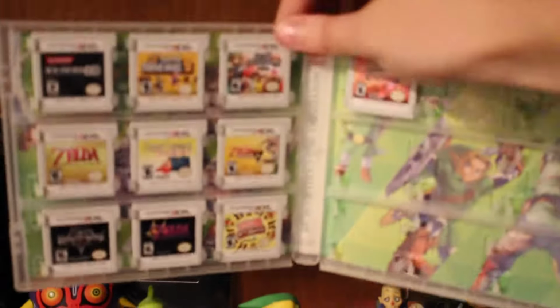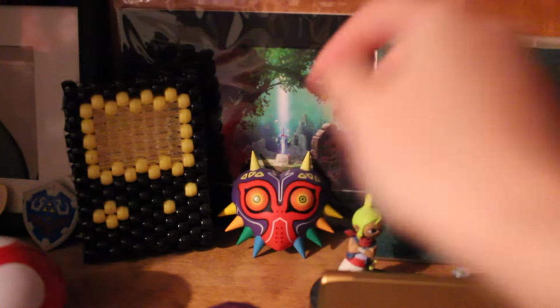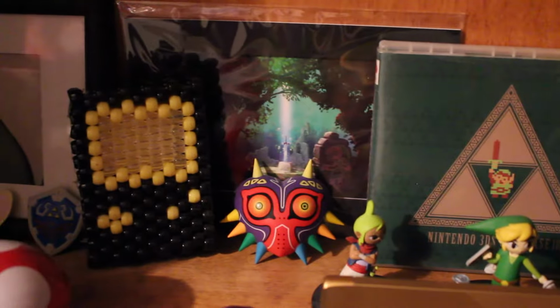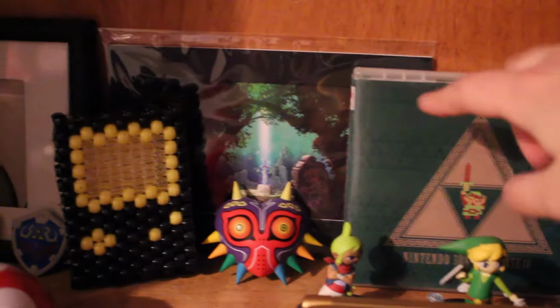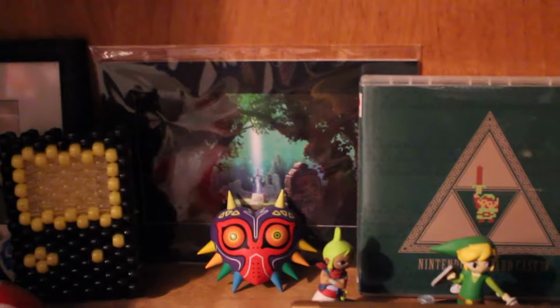And this is what it actually looks like on the inside. It's really cool. Next to that, I have this little Majora's Mask that came with the Good Smile Company figure of Link. And then behind that, I have this beautiful little postcard poster thing that came with the hardback game guide to A Link Between Worlds.